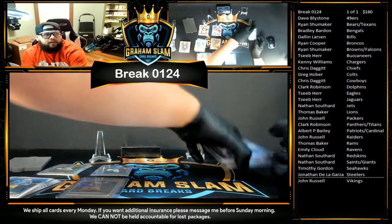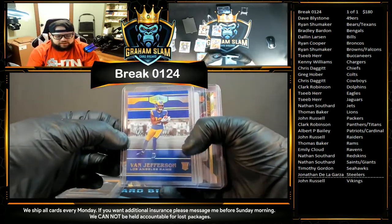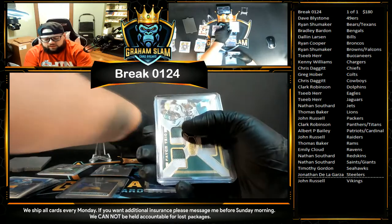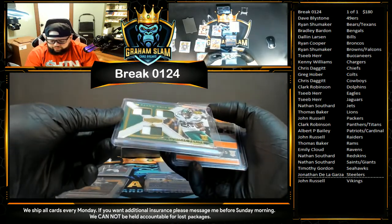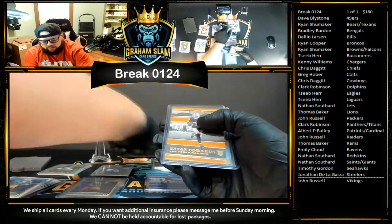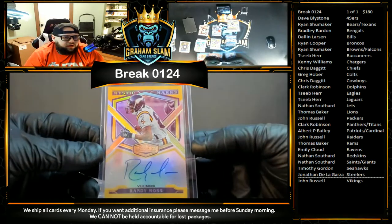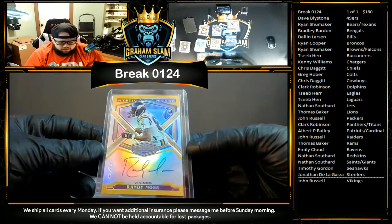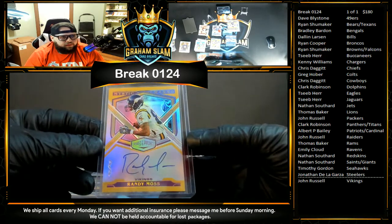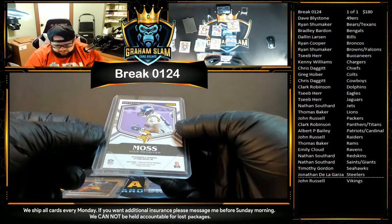Cephas. Plates and patches. Got a Van Jefferson, numbered 55 out of 60. Got a printing plate of Kareem Hunt from 2018 Illusions. Got a triple patch, numbered 30 out of 50, LaMichael Pettway. Brian Edwards, 14 out of 75. And, of course, our hit of the break, the Randy Moss, 1 of 1, Mystique Marks auto, on-card auto, going out to John Russell. Beautiful hit, John. Beautiful hit.